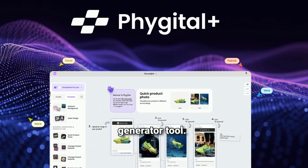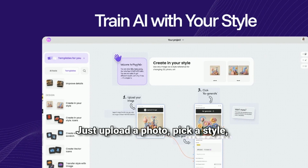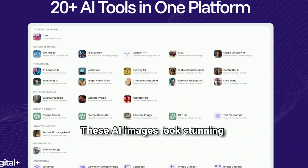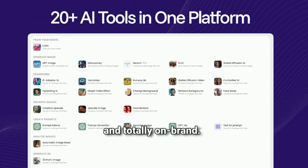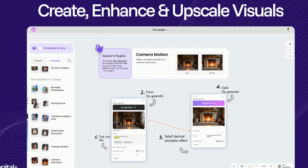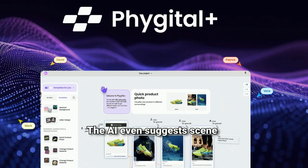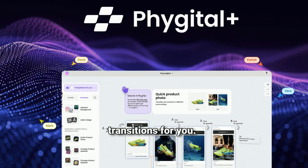Let's start with the image generator tool. Just upload a photo, pick a style, and boom, instant results. These AI images look stunning and totally on brand. Switching over to video creation now. Drag, drop, edit. Seriously, it's that simple. The AI even suggests scene transitions for you.